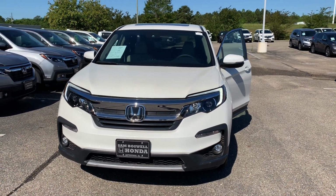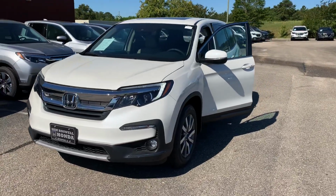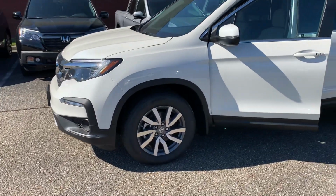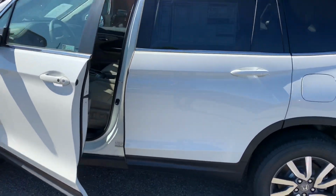Josh Powell here at Sam Boswell Honda, and this is the 2019 Honda Pilot EXL all-wheel drive. The vehicle does come with LED daytime running lights. You'll also have fog lights, keyless entry, as well as remote start.